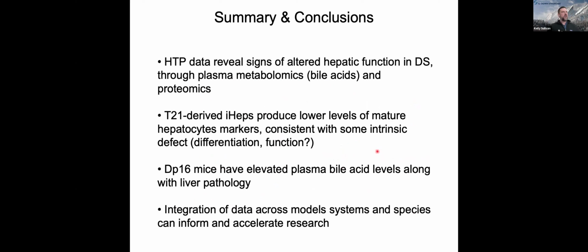Okay, so a quick summary here. The HTP data have revealed signs of altered hepatic function in Down syndrome through plasma metabolomics, particularly the bile acids, as well as proteomics. The T21-derived iHEPs produce lower levels of mature markers consistent with some intrinsic defect, and we're not sure what that is yet. And the DP16 mice have elevated plasma bile acid levels along with liver pathology, and we have much more data I didn't have time to show today. So the integration of data across these model systems can inform and accelerate research.